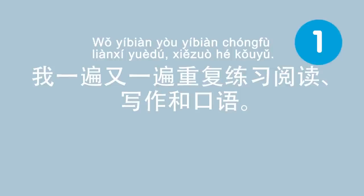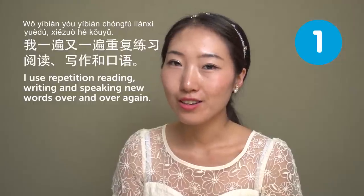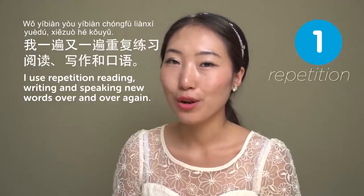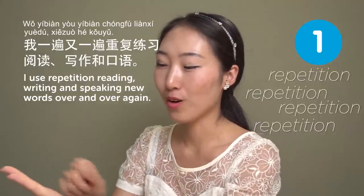我一遍又一遍重复练习阅读、写作和口语。 I use repetition, reading, writing, and speaking words over and over again. And I think the key of learning a new language is repetition. I write the Chinese character over and over again.